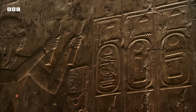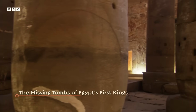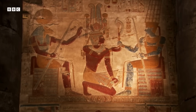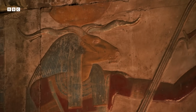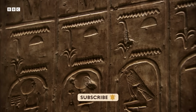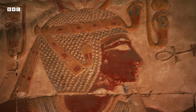The Great Temple of Seti I. Pilgrims came here believing that Abydos was the burial place of Osiris, the Egyptian god of the dead. This area is the most sacred place in all of ancient Egypt. The burial place of the very first Egyptian kings 5,000 years ago. What's drawn us to Abydos is the prospect of finding something that every Egyptologist secretly dreams about, an undiscovered, intact royal tomb. Probably not on the scale of Tutankhamun, but you'll never know unless you look.